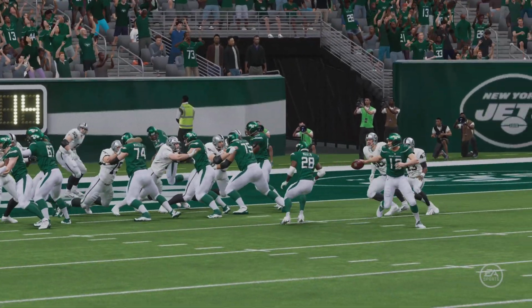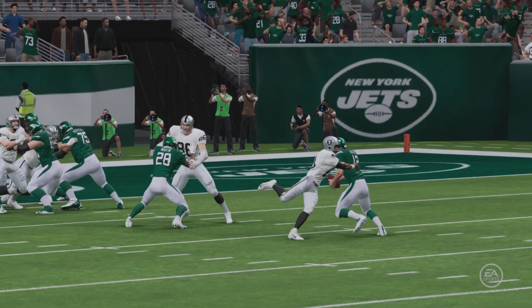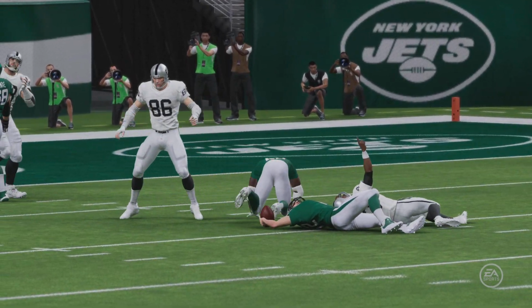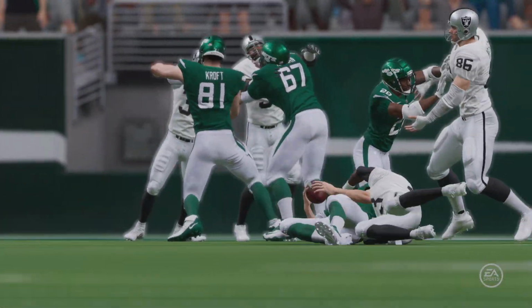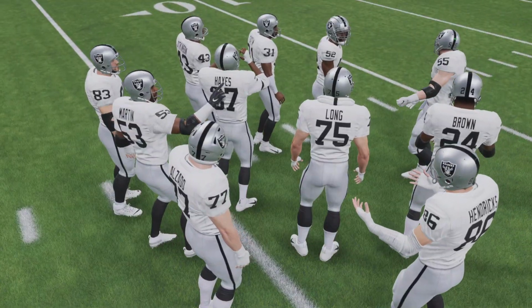These strong safeties, some people may not realize it. It's really like an extra linebacker, right? It really is, because they're hybrids. Half linebacker, half defensive back. The linebacker in him on that play emerged.